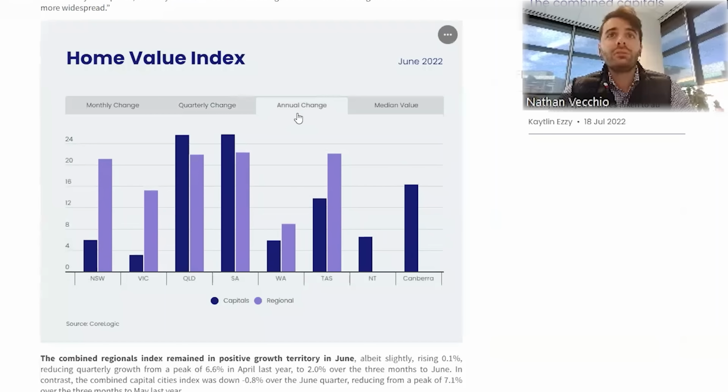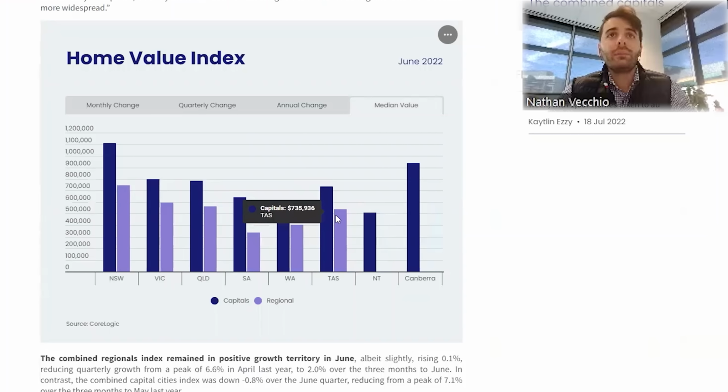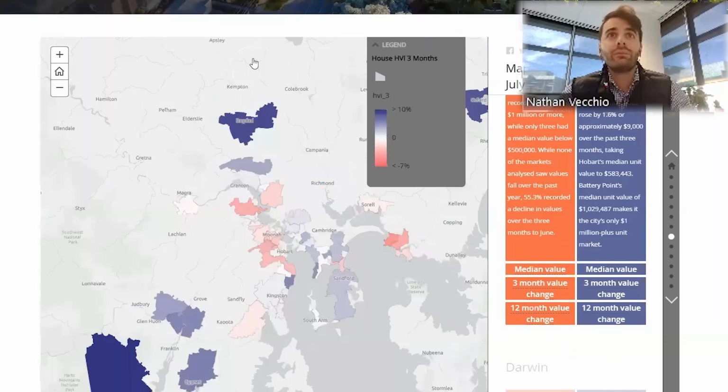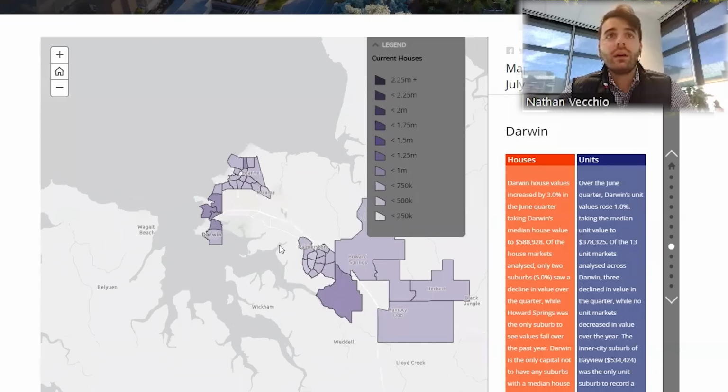If we look at the annual change, they recorded a 22% increase in growth in the regions and a 13% for the capital city for this year alone. And we can get an idea of the median prices in Tasmania as being quite high for a small sort of city.